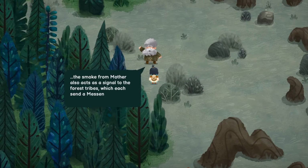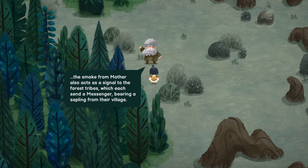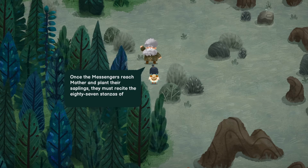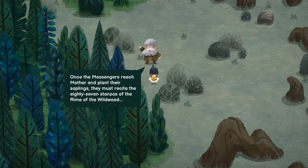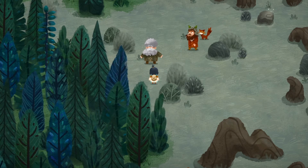The smoke from Mother also acts as a signal to the forest tribes, which each sends a messenger, bearing a sapling from their village. Once the messengers reach Mother and plant their saplings, they must recite the 87 stanzas of the Rhyme of Wildwood. Oh, God.